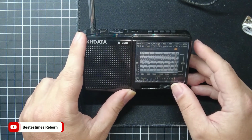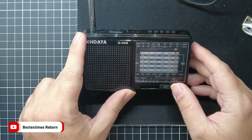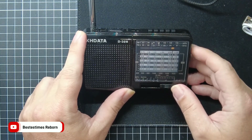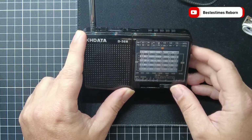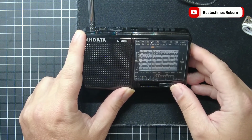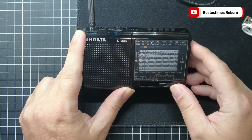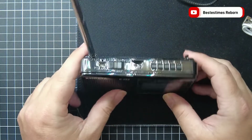Has anyone else got the XHDATA D-901 and found that the battery doesn't hold its charge? If you don't use it for a while, even if it was fully charged when you left it, it loses its charge. I do find that with the proper XHDATA battery that comes with it. Anyway, that's all of that.